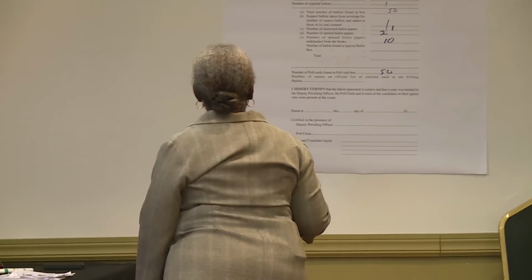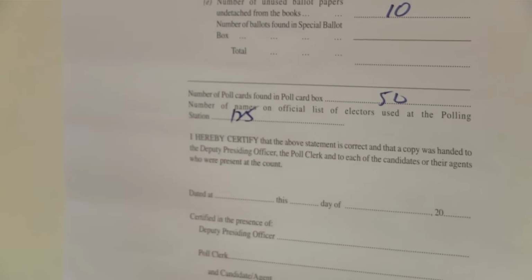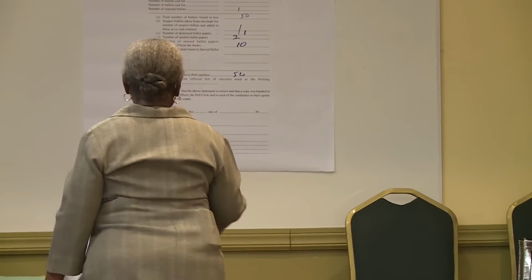Number of names of the list will be, how much I give you? 125. In your diary, you would say that you added the name to the bottom of the list. And that is very rare. But there's a big disparity at times for the number of names on your list that we gave you and what is recorded on the statement of the poll.